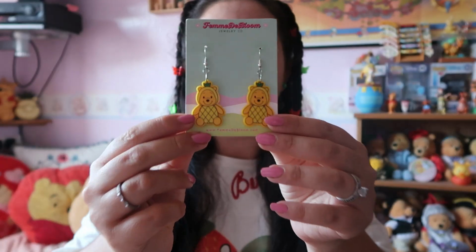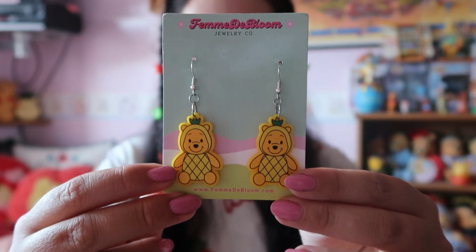I didn't intend for it to work out like this, but it's quite funny that this is how it's going. The final item I want to show you in my Winnie the Pooh fruit collection just so happens to be pineapples again. And apart from my pajamas, I forgot about that, the only non-plush item, we have got some Pineapple Pooh earrings.